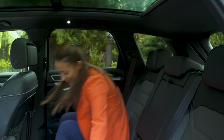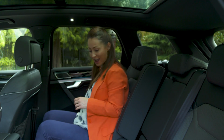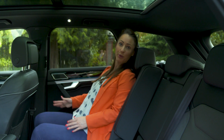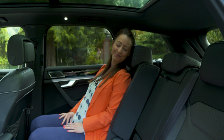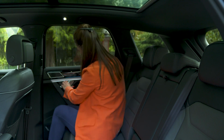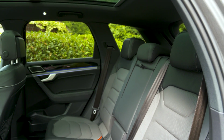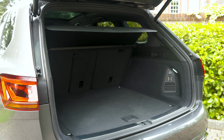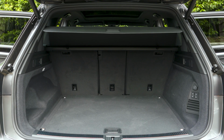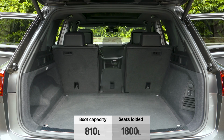Another nifty feature is your rear seat passengers can move the seat forwards, and if they would like to have a little sleep, they can do so. It's quite comfortable actually. In sliding these rear seats backwards and forwards, you can prioritise either boot space or legroom. Not that you should need to, because the Touareg's boot is even larger than the Q7's in 5-seat mode. So no matter who or what you're taking with you, you should have room to spare.